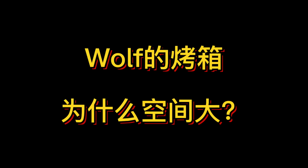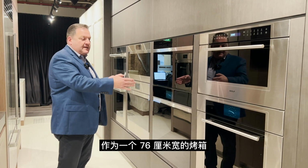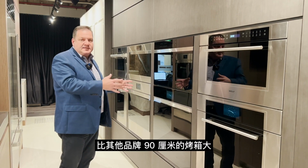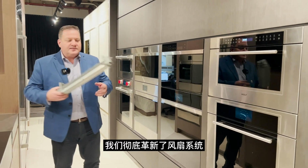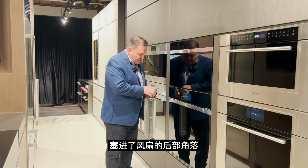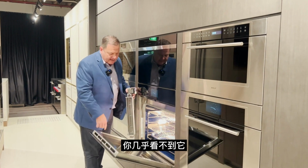Wolf 的烤箱为什么空间大？As a 76 centimeter wide oven, it's actually larger internally than our competitors' 90 centimeter ovens. And not by a little bit, by a lot. And one of the reasons is we revolutionized this new fan system that actually tucks in at the back of the corner. So when I open this door, it is right at the back corner, you can hardly see it.